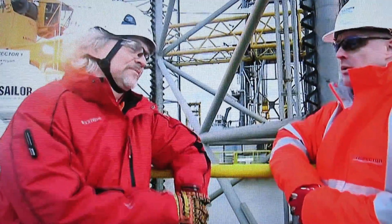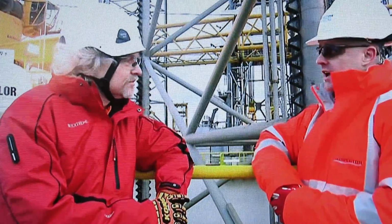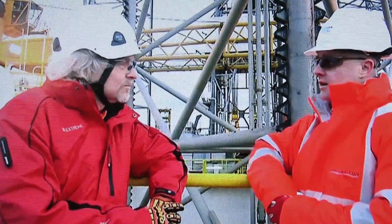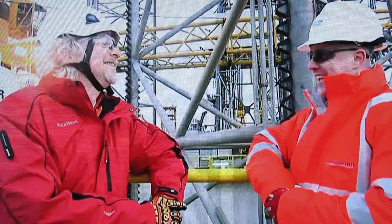Darren, you've got your shiny new oil rig here in place. How do you get it off the ship? Well, the ship itself is designed to submerge. It's a bit like a submarine. So later tonight, the decks of the ship will actually be under the water and we'll float the rig off once the ship is under the water. You're going to sink the ship? We're going to partially sink the ship, yeah.